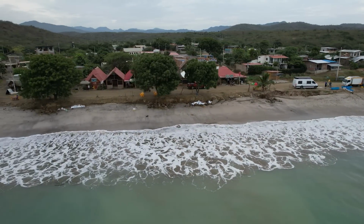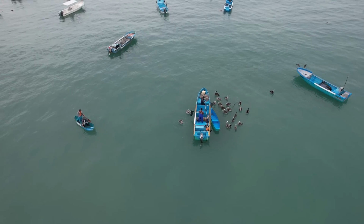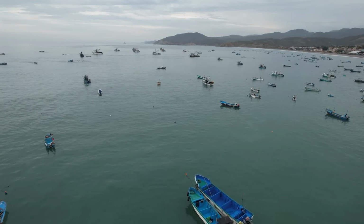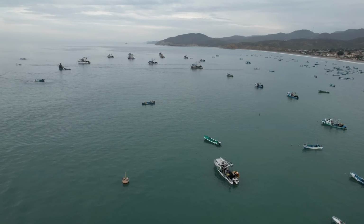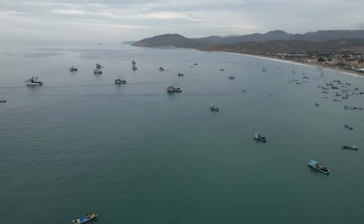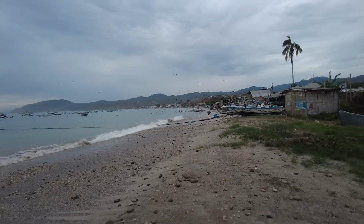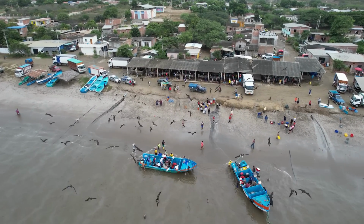Nice little walk this morning. You can see the fishermen are down here bringing in fish. Look at all the beautiful Ecuadorian boats out there. Fishing boats. They're all maybe painted a little bit different, but they all have that turquoise blue kind of look. They have different patterns, but they're all sort of the same color. And it's been that way all up and down the coast. I don't know if it's required that fishing boats be that color, or maybe they just like it. It actually looks pretty cool when you look out and see all the blue boats.